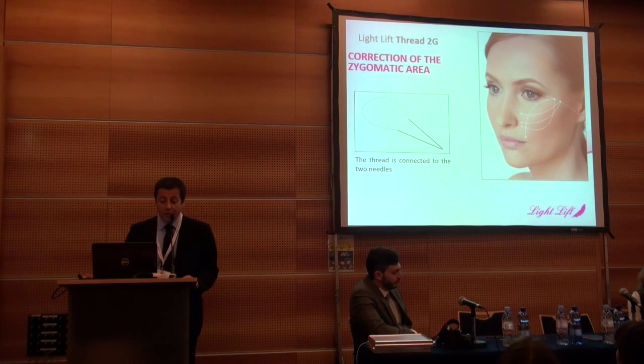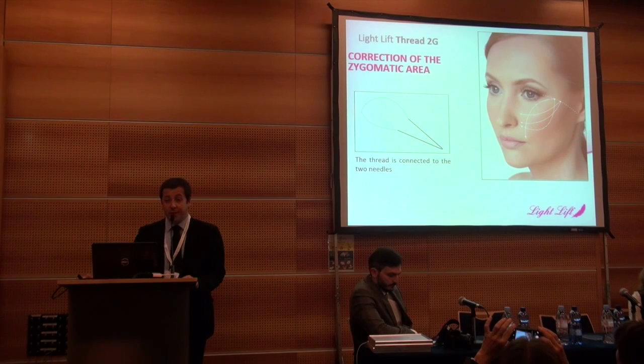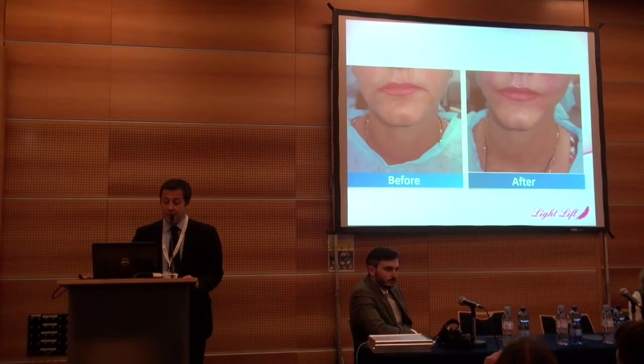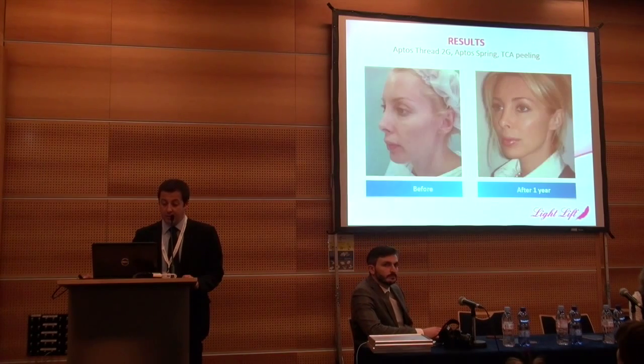With the same kind of suture, we can correct the zygomatic area to lift the zygomatic and malar area. And we can choose to give more tension or more volume. This is a patient before and after the treatment. We work in the lower part of the face. In this case, we use the Thread 2G. We use the APTOS spring, and we made a peeling with TCA.